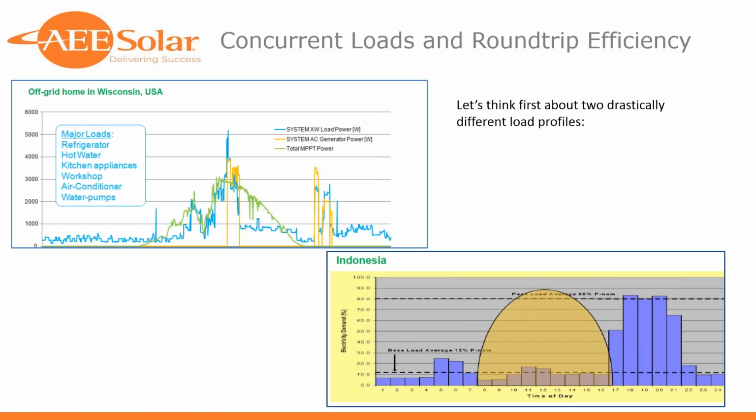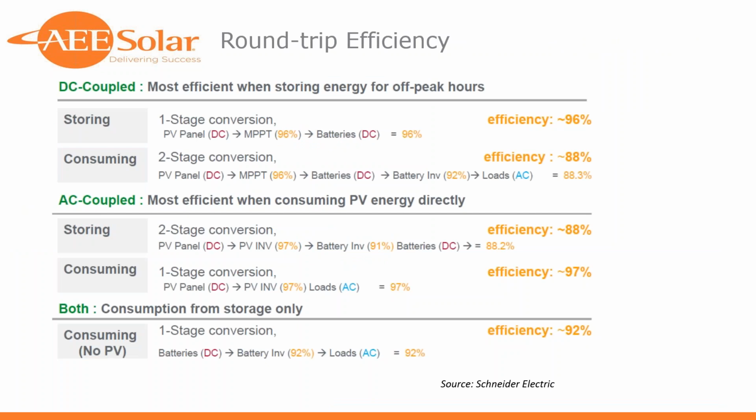This system on the bottom right is a system in Indonesia where almost all of the loads are outside of the production window. This would be a little more typical of a residential application, where the homeowner or the occupants are gone throughout most of the day.